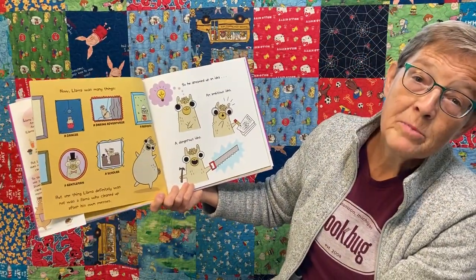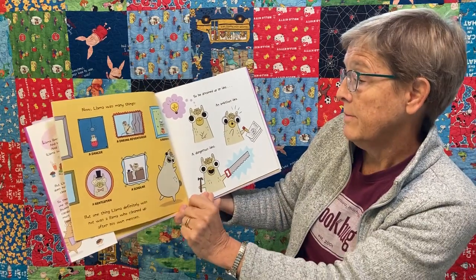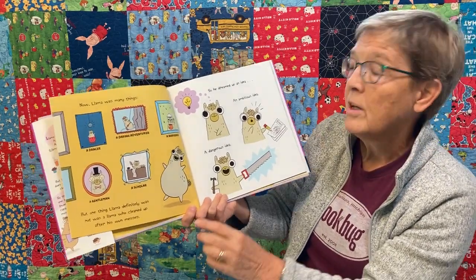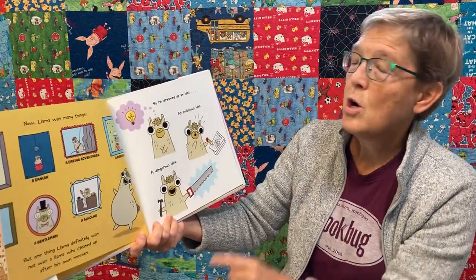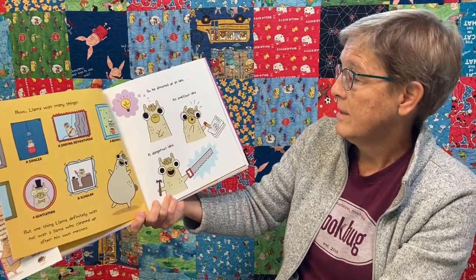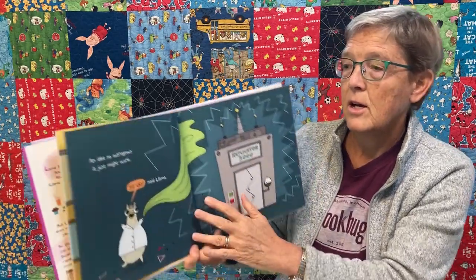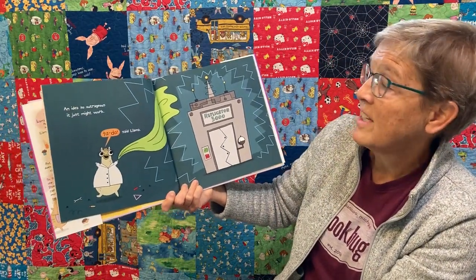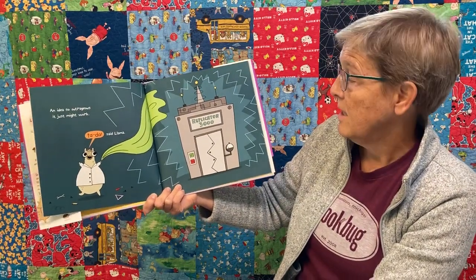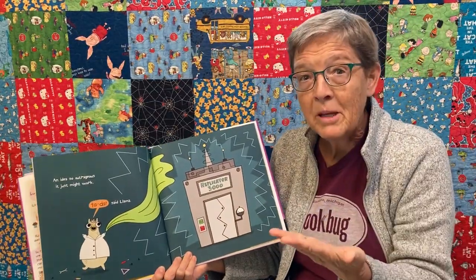Now, Llama was many things: a dancer, a daring adventurer, a beekeeper, a gentleman, a scholar. But one thing Llama definitely was not was a llama who cleaned up after his own messes. So he dreamed up an idea. That's what this light bulb means. An ambitious idea, a dangerous idea. What is his idea for getting help with his cleaning? An idea so outrageous it just might work. "Ta-da!" said Llama. He has built a special machine called Replicator 3000. What does it mean to replicate something? It means to copy it, right?